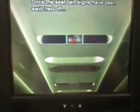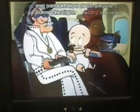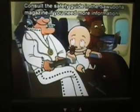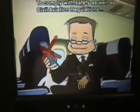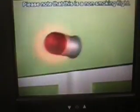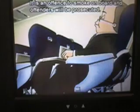Once the seatbelt signs have been switched off, you may use certain laptop computers, handheld calculators, electric shavers, and portable tape or CD players during the flight. Consult the safety guide in the Salborna magazine if you need more information. To comply with safety as well as civil aviation regulations, all cellular telephones must now be switched off. Please note that this is a non-smoking flight. All toilets are monitored by smoke detectors. It is an offense to smoke on board, and offenders will be prosecuted.